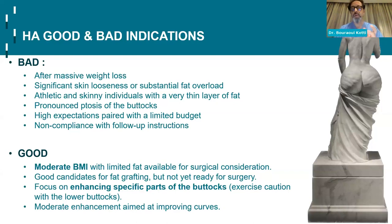They may tell you, look, I just want to have this. Let's start, for example, with the hip dips. And if it's working, believe me, they will come back for the projection also. These are also good candidates. And the ones who do some workout and want to enhance just the top of the buttocks, or the slope between the lower back and the upper part of the buttocks, these are also good candidates. The moderate enhancement is aimed at improving curves.